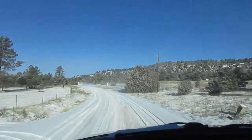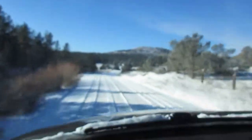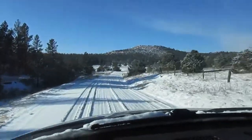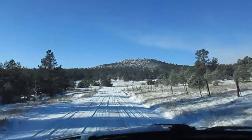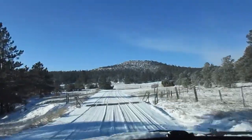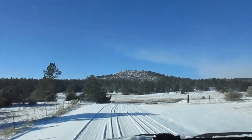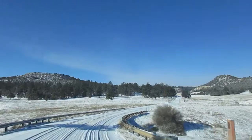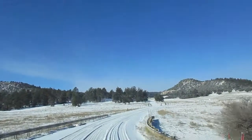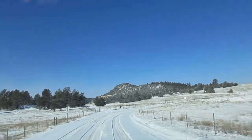We're going to come up here. Okay, hopefully that's in focus. We're coming up to the Spanish Peak wildlife sign. This is where you'll take a right and go up to your property, and the wildlife area is not very far at all from this place. I always love this valley. Stay on the main road.